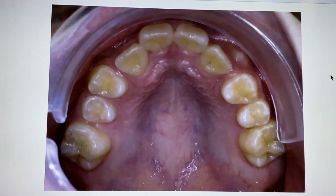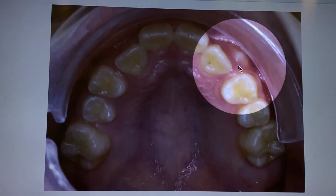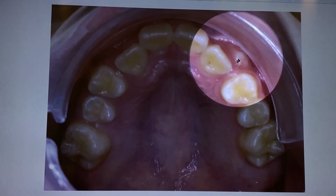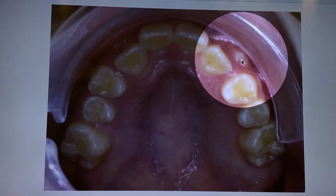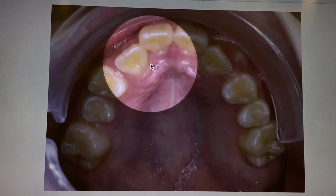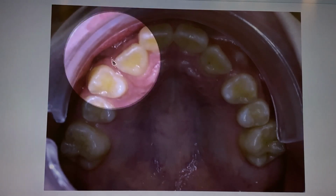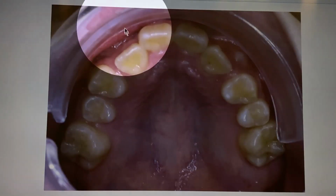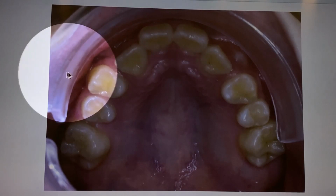This is another case of very severe crowding. As you can see, at the front right here, the space is so insufficient that this canine is actually going towards the outside right now. And if you look at the other side again, there's not quite enough room to fit another whole tooth in there. However, when I look at this case, I realize the front teeth are leaning back right here and right here, and also the back arch is leaning inward.